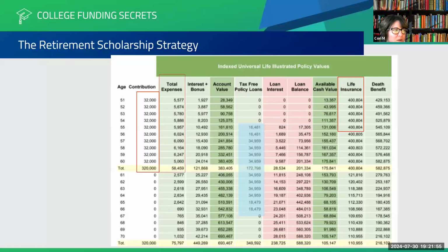You can use that account value as collateral to take out these loans and borrow all of this money from the insurance company. Okay. And remember too, you are never in debt because we can use this money to pay off these loans at any time that you want.